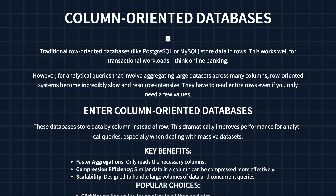Column-oriented databases, like ClickHouse and Druid, store information vertically, like stacking all the ages together, then all the names, etc. This makes it incredibly fast for analyzing large datasets because they only need to pull out the specific columns you're asking about. They are especially useful when you're running complex queries that involve lots of aggregations and calculations.